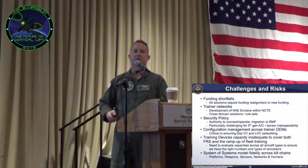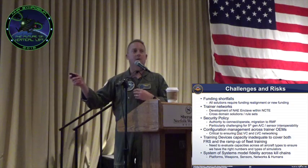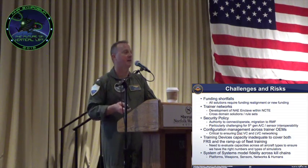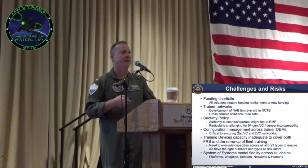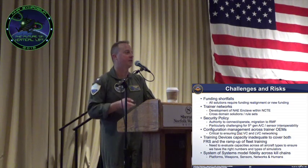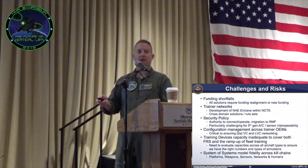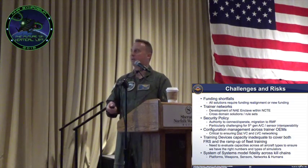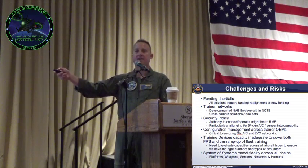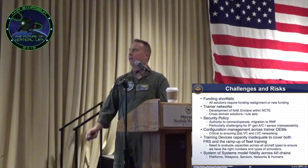Okay, so challenges and risks, and this will be my last slide. Funding shortfalls. So NASIP is very well funded. To execute NASIP and elevate the fidelity of the H-60 sims, that's funded, it's well funded, and it's been fenced off by OpNet N98. They have touched that account very, very little over the last 5 or 6 years. And they seem like they're going to leave all the funding in place to finish up what we need to do with the simulator fidelity. What is not funded is whatever that future LVC pipe is going to be. That is not funded today.